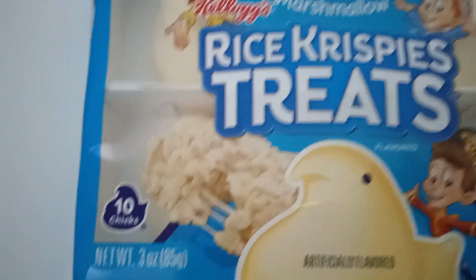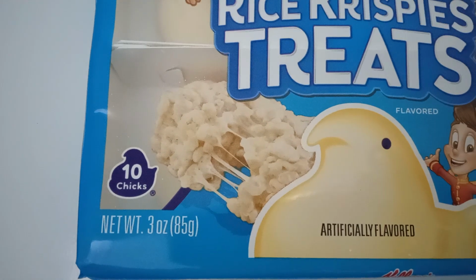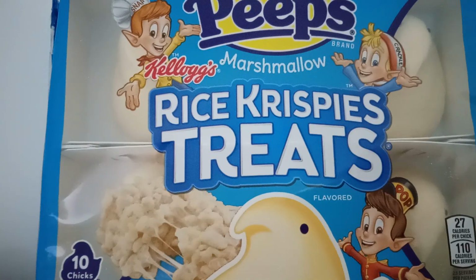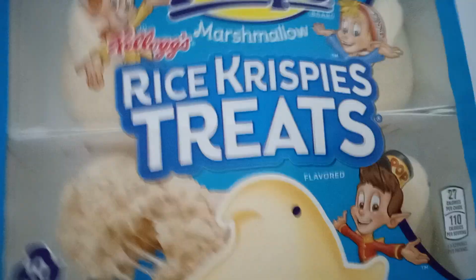So they come in a 3-ounce package. So don't forget, this is just the marshmallow flavor of the Rice Krispie Treats.